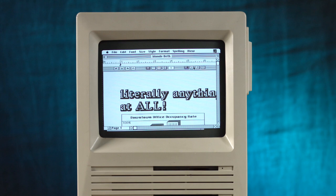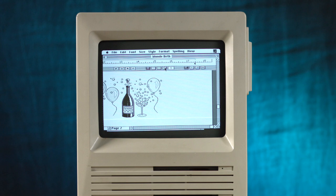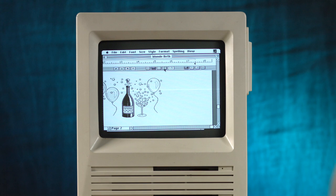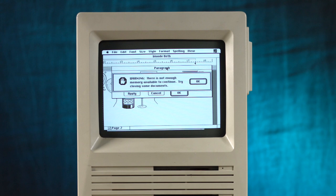Is that the side by side? I don't even know what that button does. Nothing, apparently. This button does nothing. Oh, wait, it does do something. Oh, I can now use 1.5 spacing. It's spacing, okay. So can I insert whatever I want there? Apparently not. Oh, wait. Not enough memory available to continue. Try closing some documents. Hit okay.